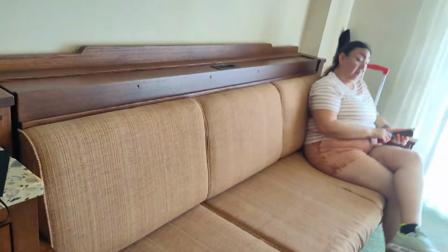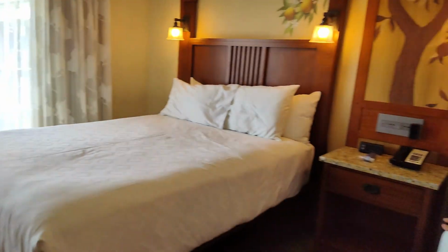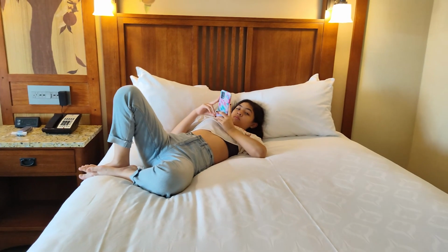And then Mom's demonstrating the couch, which is fine. And then you got the beds. And Alina.